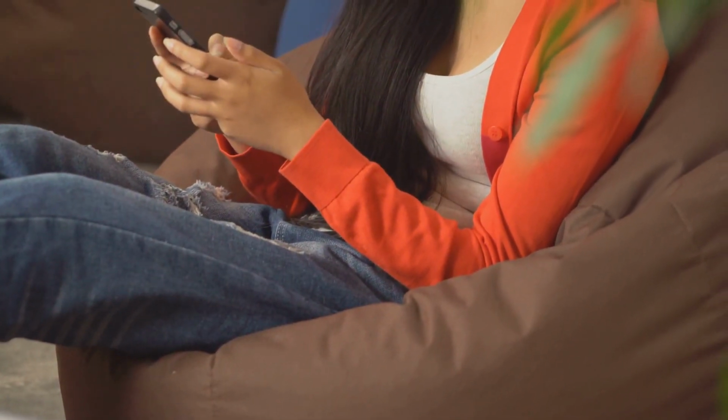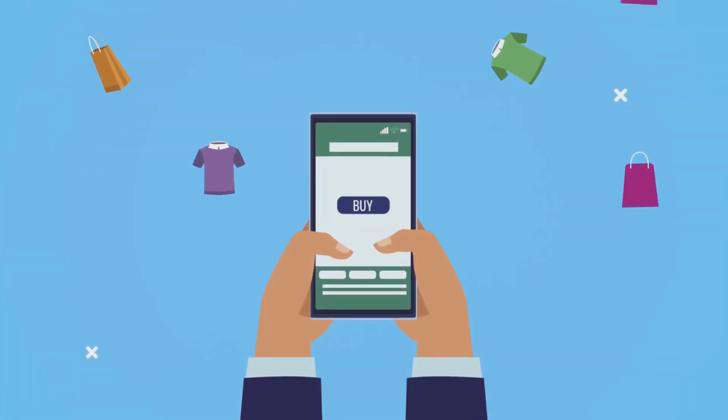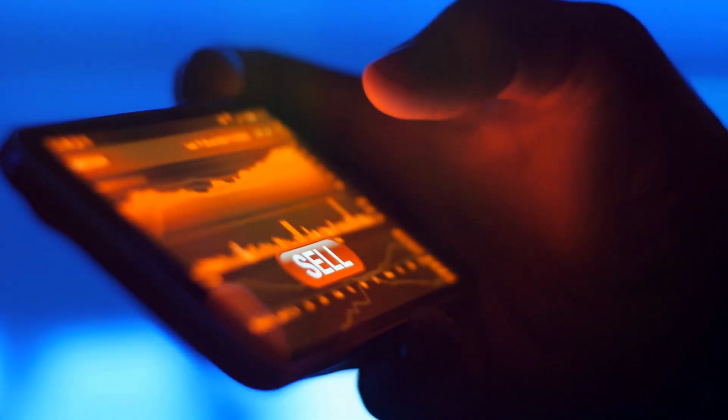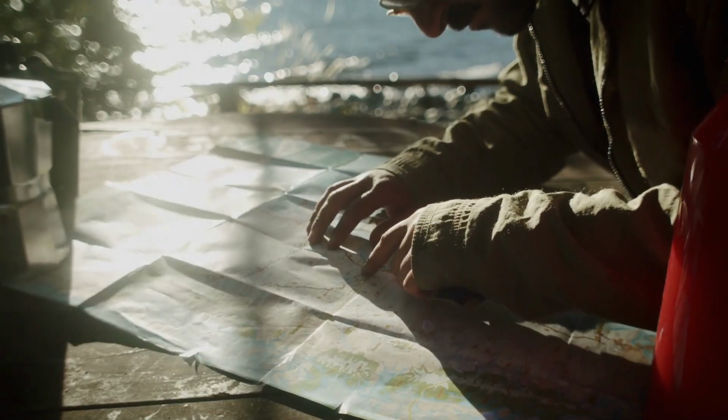The best part? LootLabs is easy to use. The interface is user-friendly and intuitive. You don't need any special skills or knowledge to get started. It's designed for everyone, regardless of their tech savviness. Just download the app, create an account, and you're ready to start earning. It's that simple and straightforward.